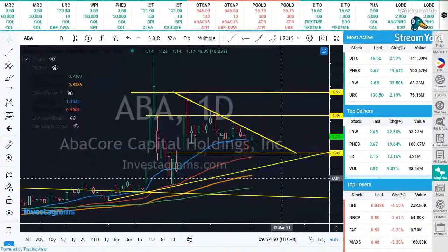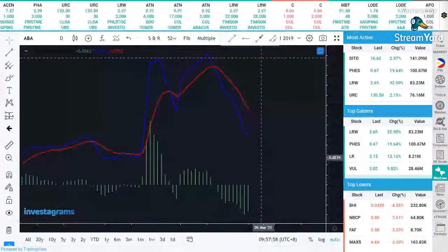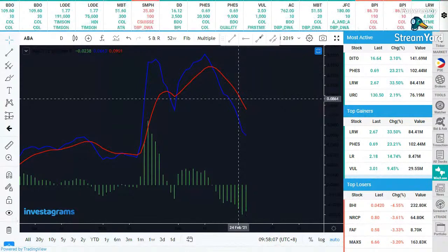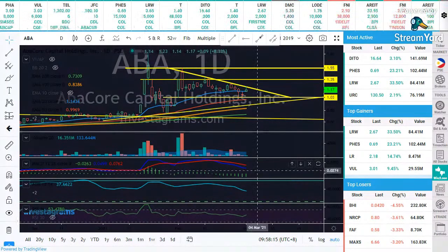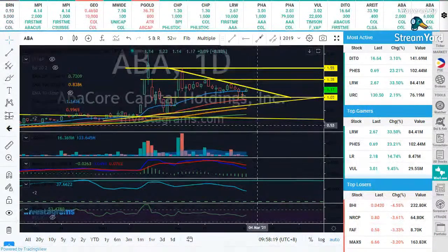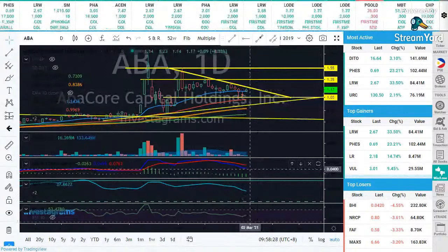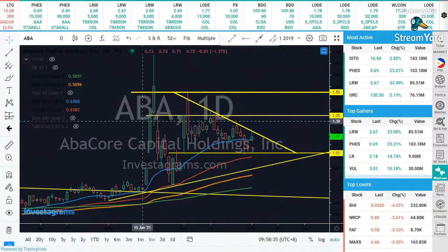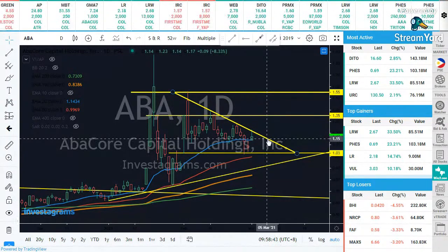But we see the MACD. MACD is still above the zero line. So we need to wait if there is a curve up of the MACD and a crossover to this red line. This is the signal line. So MACD is still above the zero line. What we need to see here is if there is a breakout of this incline resistance, and MACD will cross the signal line. So we need to monitor the movement of ABA, but if you want to be aggressive for ABA, for me, I will still wait for another price movement of ABA, especially if we will break this incline resistance.